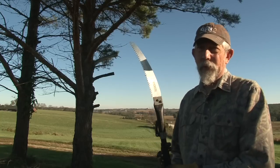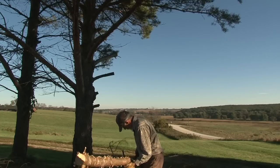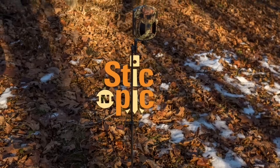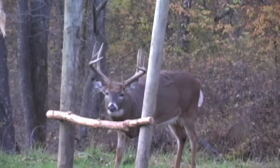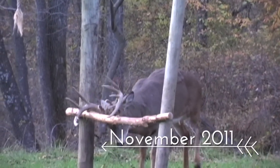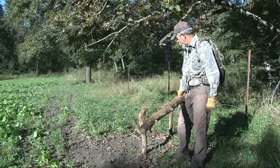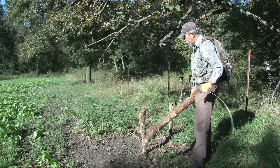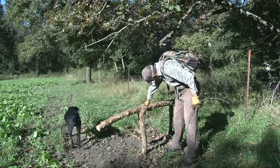We're cutting us a horizontal rub this morning. Really all we've got left to do is trim up the little branches off the main limb and it'll be ready to put up. First horizontal rub that I did was actually right in this spot here several years ago. Had a real nice 12 pointer come up and work it. Kind of messed up on the chance of getting him there, but we already got our Scotch pine limb cut here. We've already set the two poles to put it on. We're just gonna set it here and wire it up.